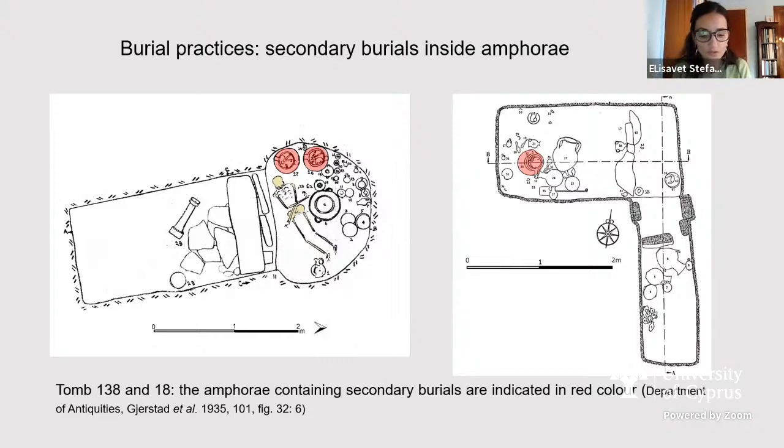The practice of reusing the tombs for several generations or even centuries appears in the Cyprogeometric II period and is particularly intensified from the Cyproarchaic onwards. The practice of removing the skeletal remains and placing them in large amphorae is first documented in Amathus in Cyprogeometric II and continues into Cyproarchaic I period.